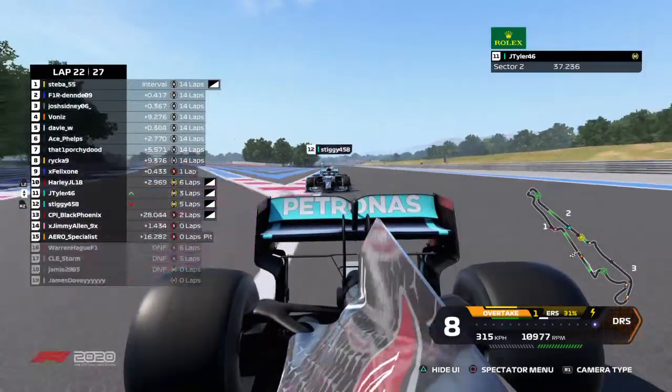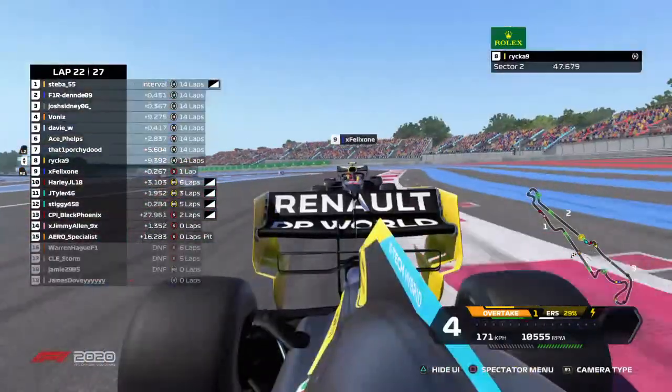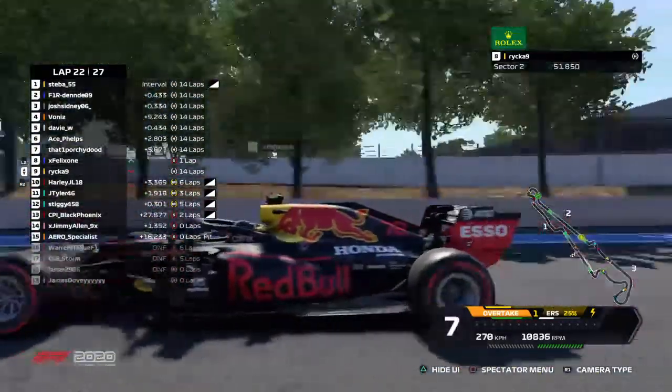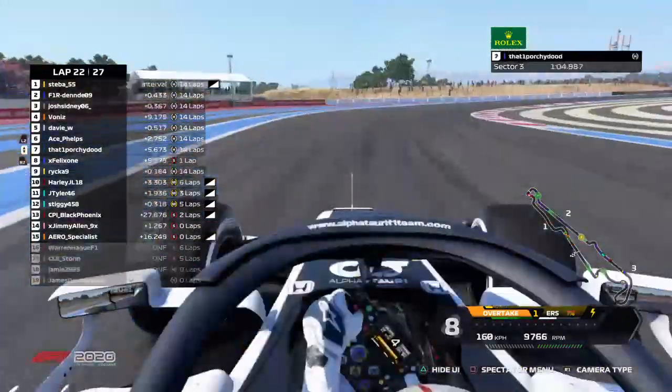Yeah, Stiggy's close, got in DRS. Here we go, Felix one going for the move on Riker. Move completed for them on the soft tyres, going to the end of the race now.